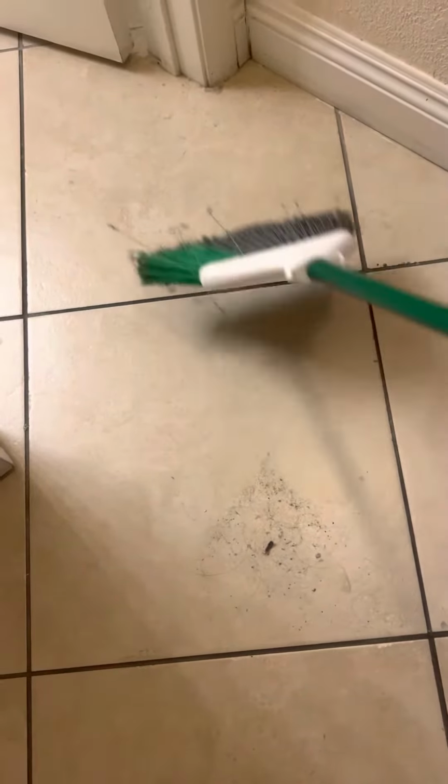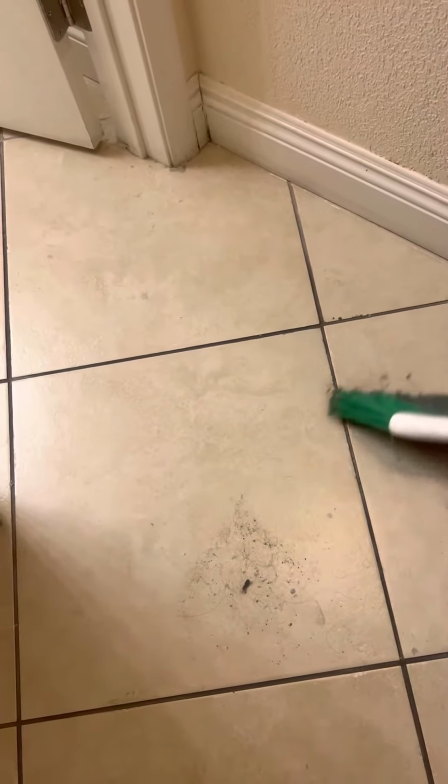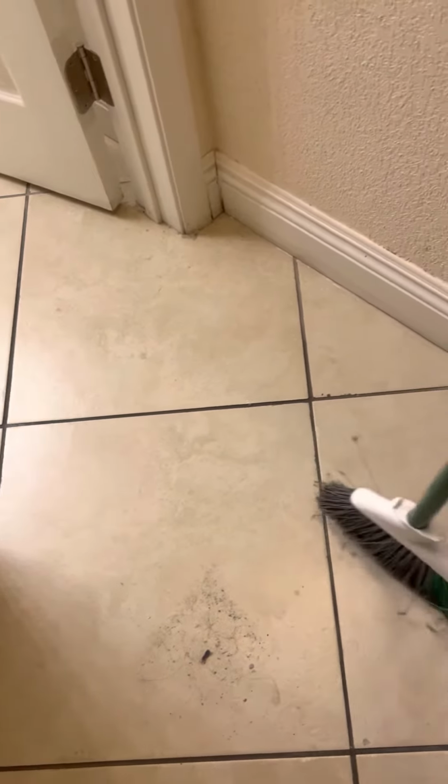So let me show you exactly what ends up gathering once you do that big sweep out the bathroom. Look at all that. All that hair that you may have missed if you had just kept it confined to sweeping just in the bathroom. See?